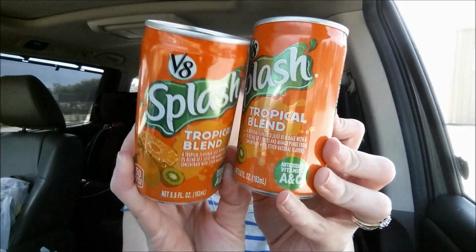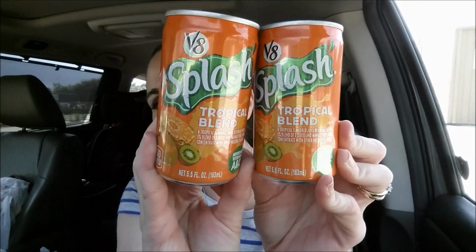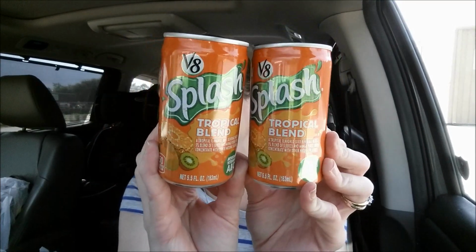Speaking of juices, I went ahead and got some more of these V8 Splash. They're back at my store, only this flavor, the Tropical Blend, and they're only 16 cents a can, so if you see these at your Dollar Tree, don't mistake that they're $1 each.